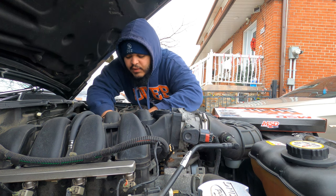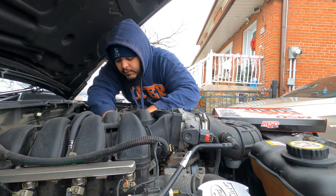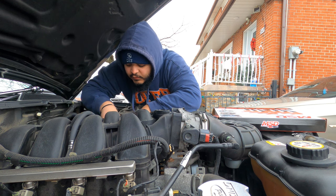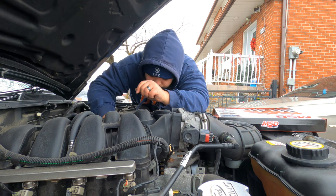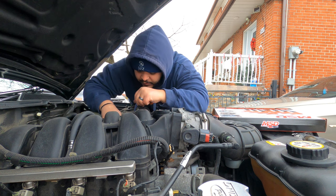So I do want to show you guys this angle. I'll probably show you guys for one of the last ones, because I want you guys to see what I see. It's going to be a little bit difficult to get a good shot for you guys, because it's dark inside here, and there's not much space to just shove a camera, so.